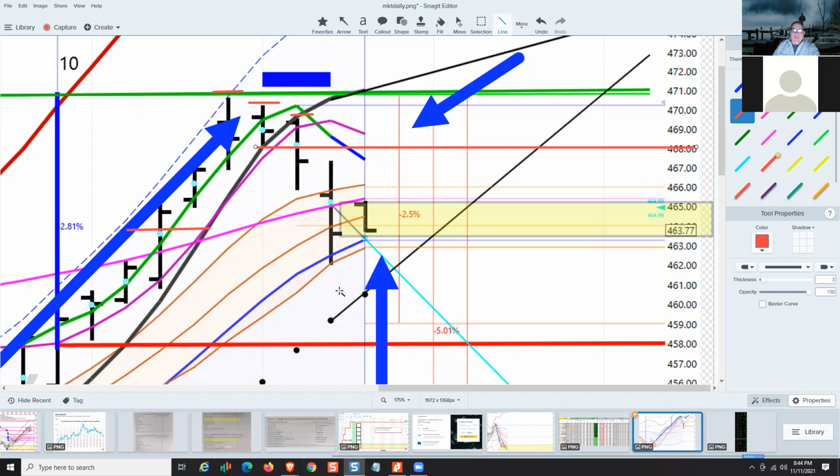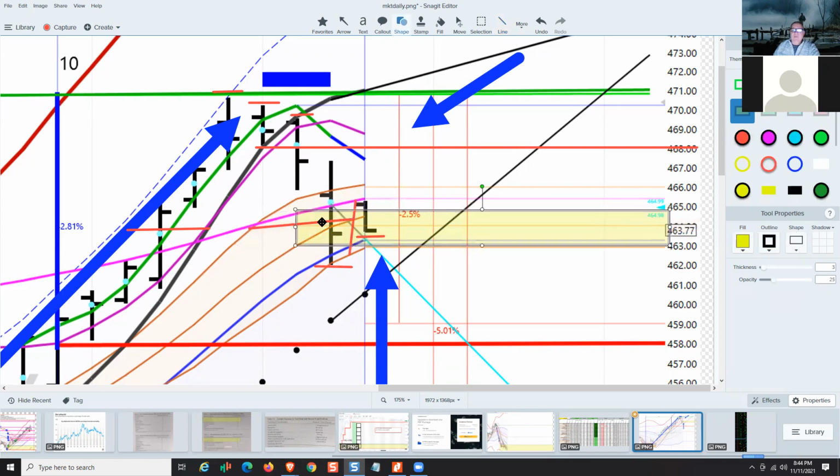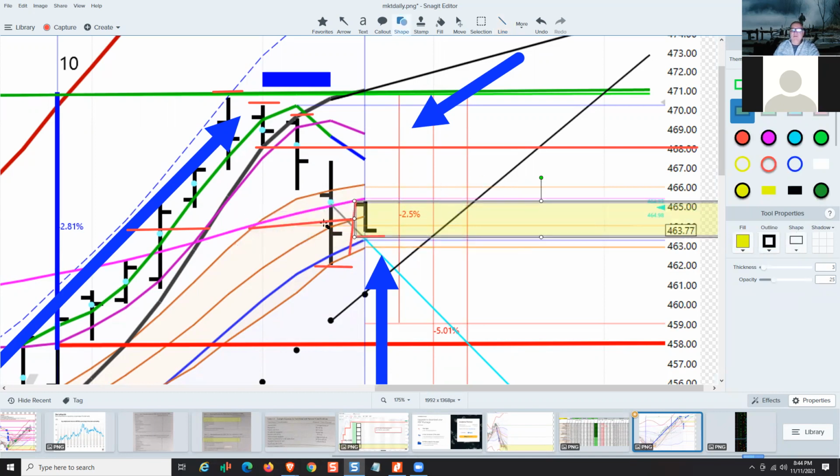Now, what makes this one interesting is you've got the low from yesterday was right at the bottom of the dragon and the edge of the river. And today had a slight gap up and closed with a higher low. So that makes this bar one. Whoops, that makes this bar one and bar two.